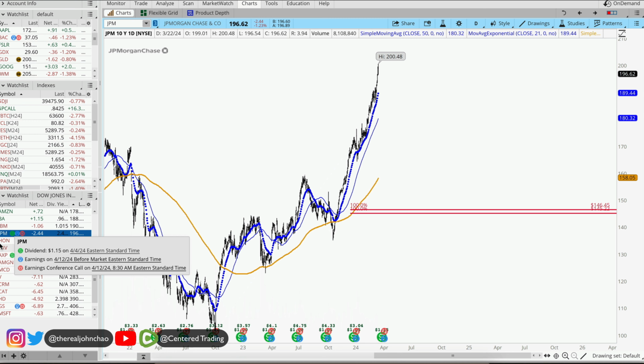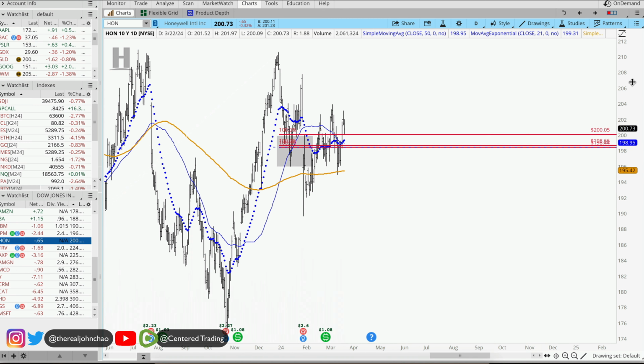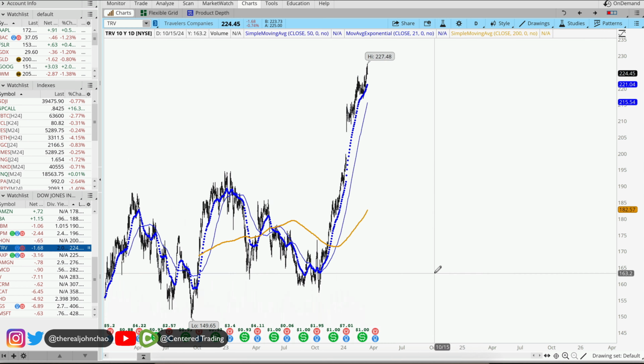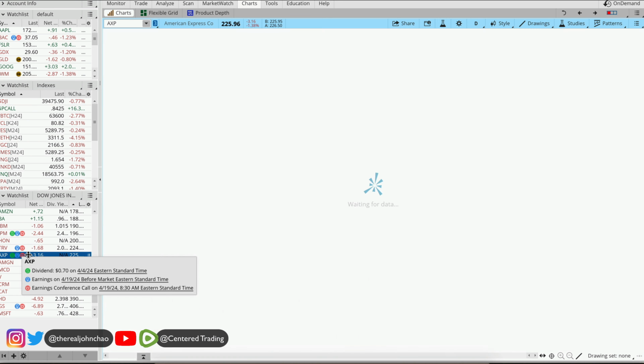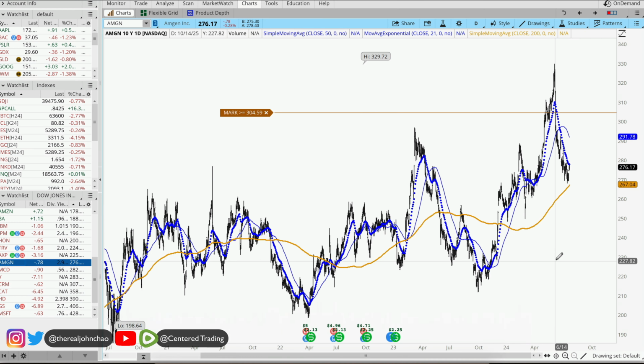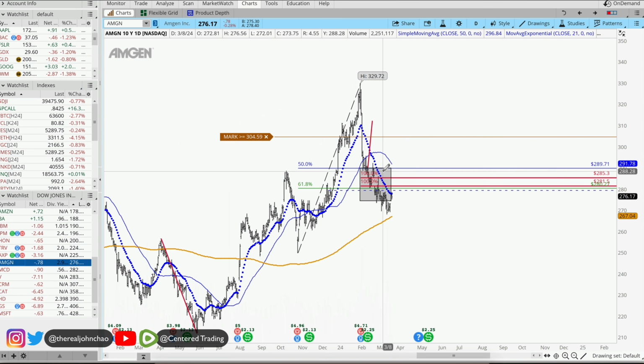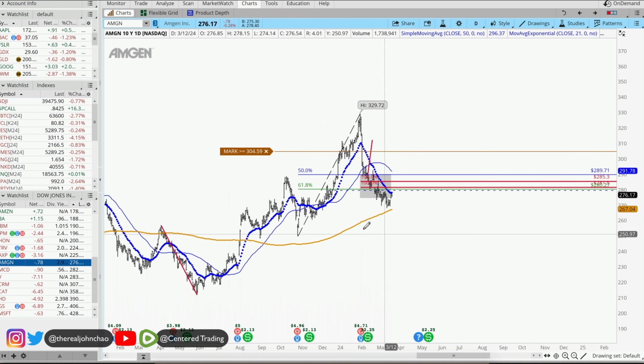JP Morgan, also very extended. Honeywell, very choppy, but we do have that price getting back up above this 200 moving average on the daily chart, so that's good. Travelers, very extended, not touching it. American Express, also very extended. Amgen, this one's pulling back. We did have a pocket of potential support prepared, but you can see right now price is crashing below, so there's nothing for me to do on this chart.